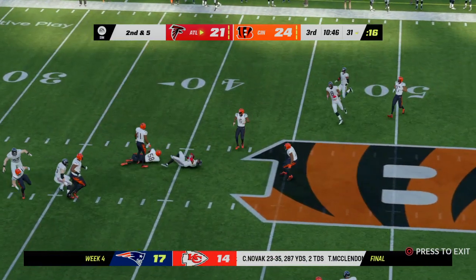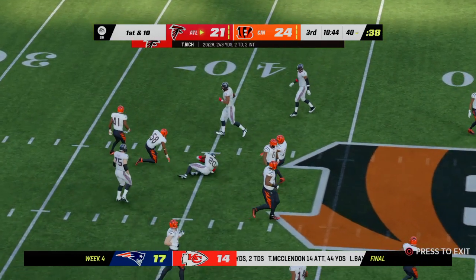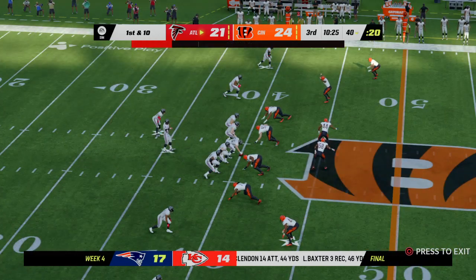He finds his man complete. That's Stanley. And he'll bring it up here to right at the 40-yard line.